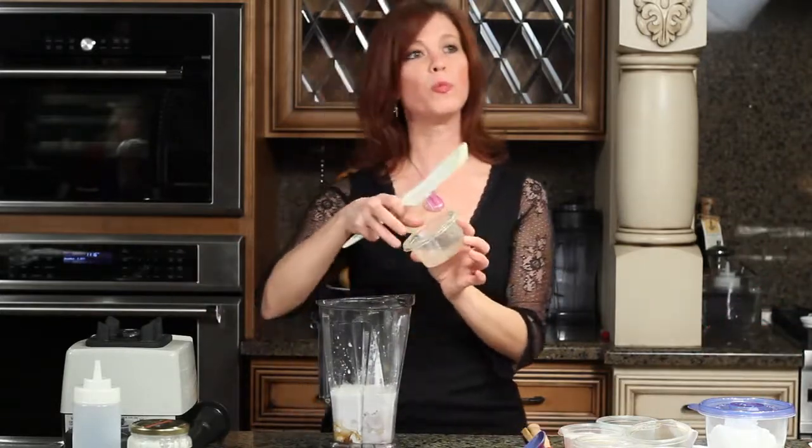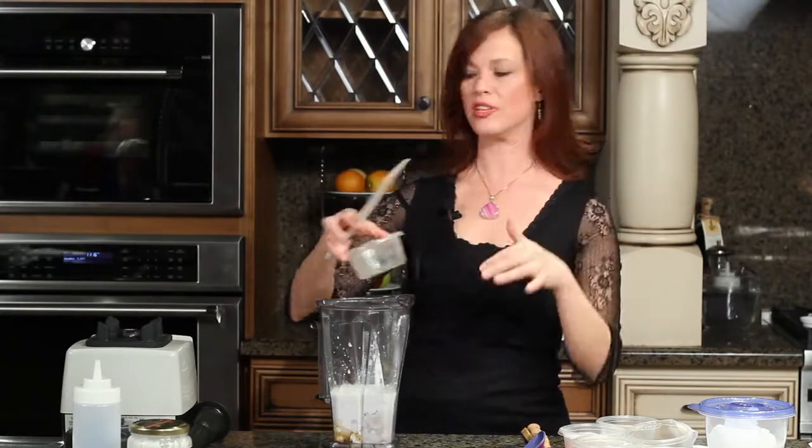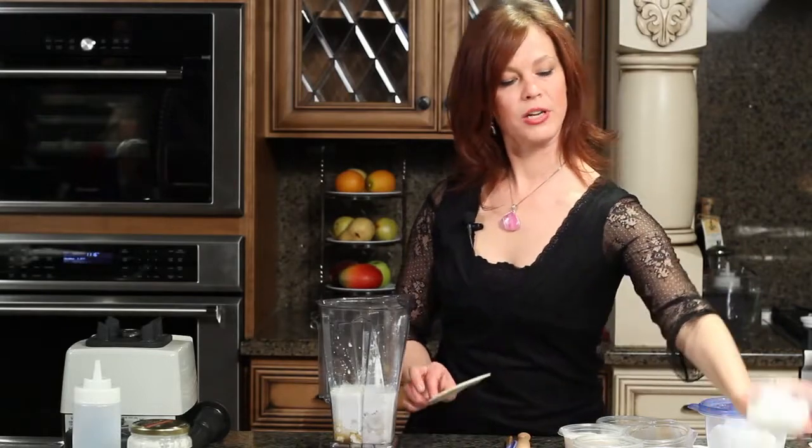And it's more sweet than sugar, so you can actually use less honey than you would use of sugar and get the same sweetness. I'm also going to use some coconut oil.